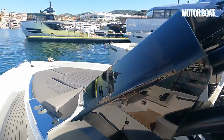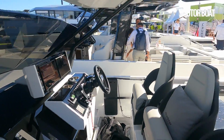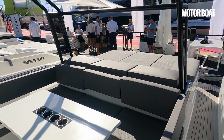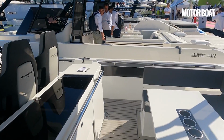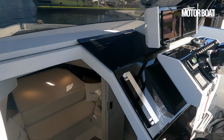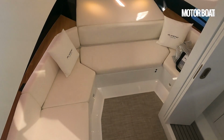Now, as you can see, this is very clearly a day boat. With its seating areas and its sunbathing areas, it does a great job of providing all the day boating facilities you need on a relatively compact platform. So what's really surprising and really welcome is the attention they've paid to the spaces down below.